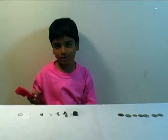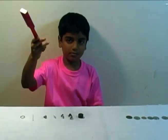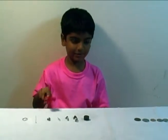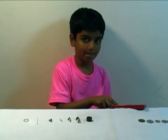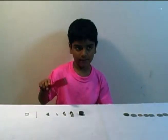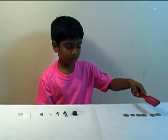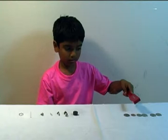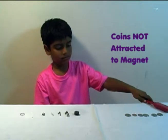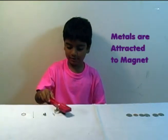Which could get attracted to this wand? This one or this one? This one, because these are all made out of iron. Nickel and copper are not attracted to metal. Oh, okay. All these are attracted. Oh, wow.